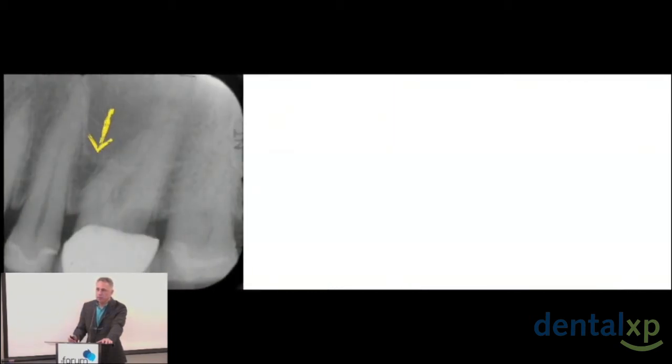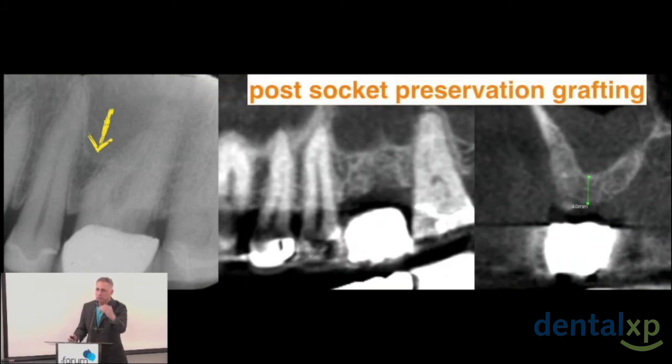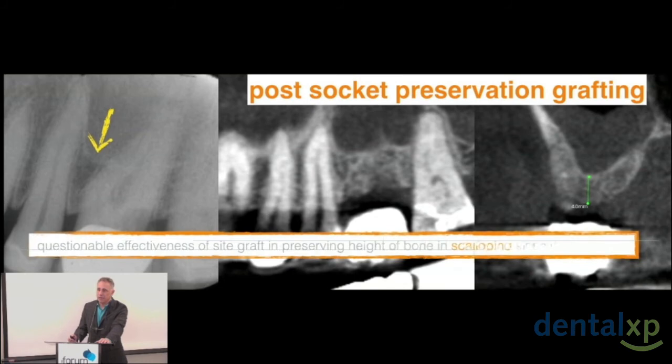And if we look at another case in a very similar fashion, the sinus floor being somewhere in the mid-crestal region from the apical coronal direction, and then the extraction was done, the site grafting was performed, and then 4 months later we come back and we have about 4 millimeters of bone, very much the same type of pattern. So one of the observations that I have made, having treated a number of cases with such anatomical presentation, is really the questionable effectiveness of the site graft in preserving the height of the bone when we have this type of scalloping sinus floor biotype.